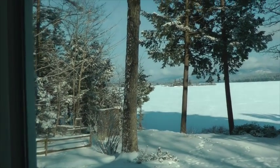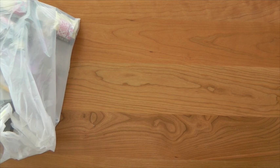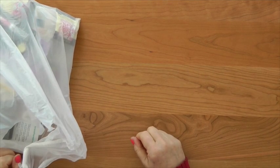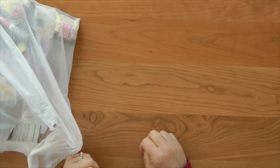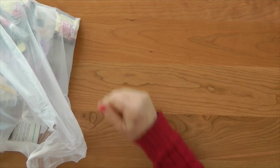Okay, on to the haul. So I went to JoAnn's and Michael's, and what I think I'll do is share my Michael's haul first because my JoAnn's is a sewing haul. Because I'm attempting to do some sewing again, so if you don't want to watch that part, that's fine. I'll put that at the end. So Michael's, my daughter got me a $50 gift certificate for my birthday, which was last month, and I finally got around to making the trip down to Michael's.